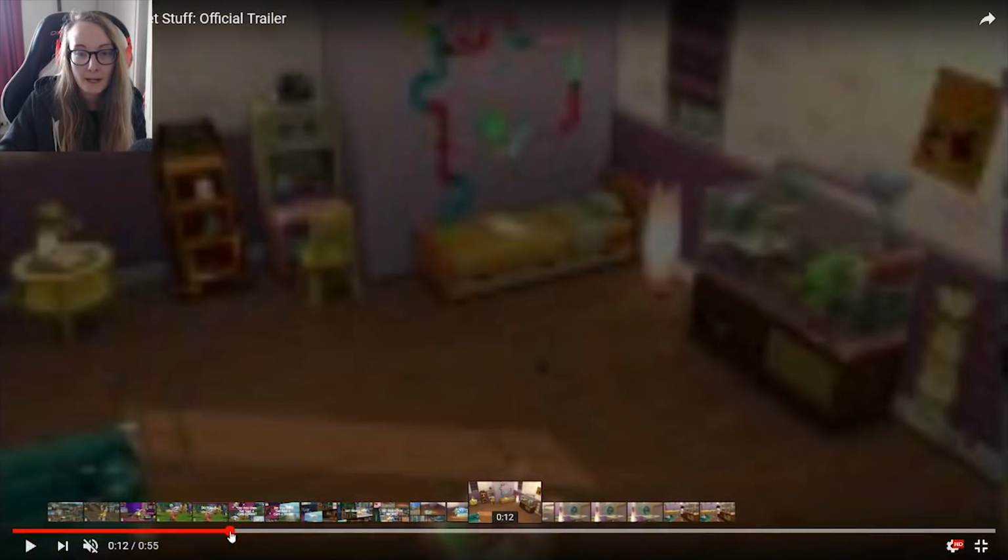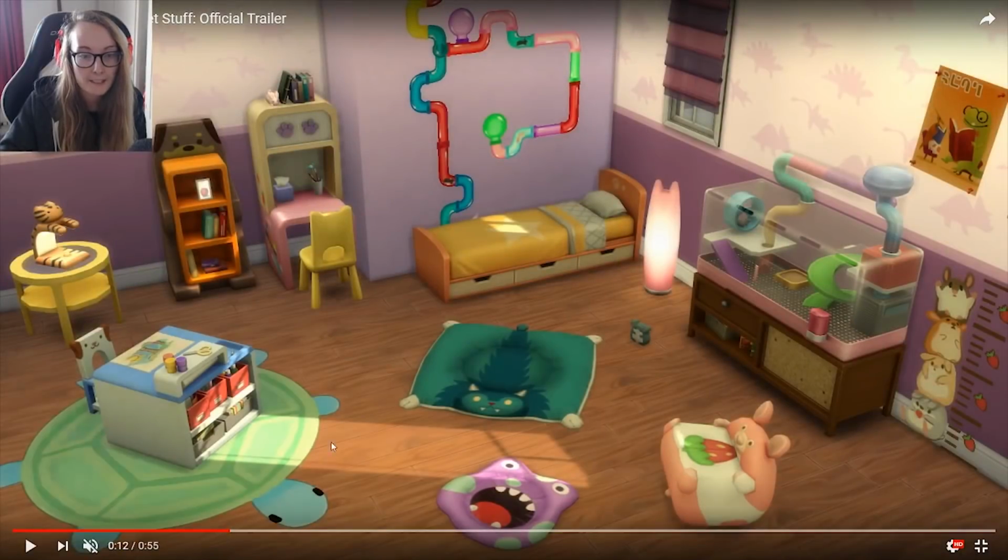Okay, let's zoom out to this overlook. Okay, so we have a new activity table for the kids, an adorable little rug, new pet beds, which are obviously only going to be available if you have Cats and Dogs because they're only for cats and dogs, a new single tile desk, which I do like.